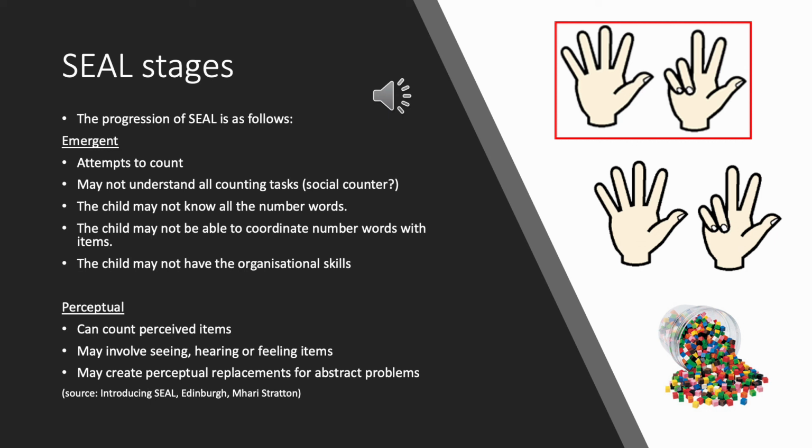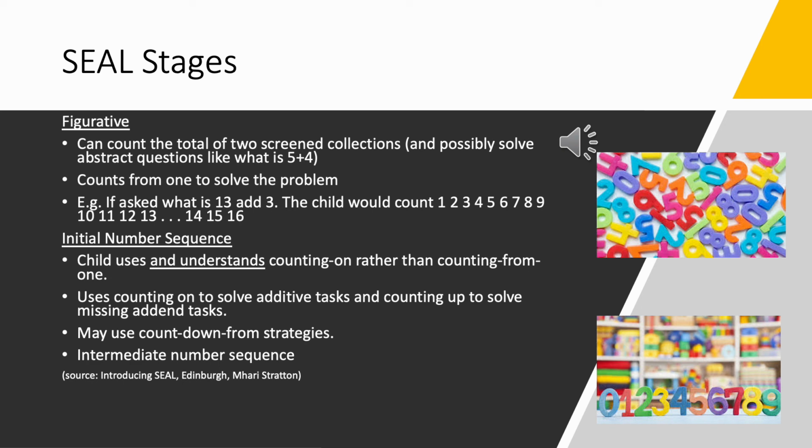So I'll take you through the stages of SEAL Maths. As I said, it's a progression that gets more complex as the child moves through the stages. It begins with emergent, so that's attempting to count, maybe not understanding all counting tasks, maybe not knowing all the number words. The child may not be able to coordinate words with items necessarily, and may not have the organisational skills. So it's right at the emergent stage of just exploring number and counting. Then they would move on to perceptual, so can count perceived items, may involve seeing, hearing or feeling items, so might need the concrete material in front of them, and may create perceptual replacements for abstract problems.